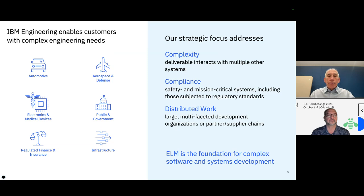Many of the areas here have complex engineering needs, and we see the value in requirements and testing in industries like you see here: aerospace and defense, automotive, electronic devices. We also find a lot of value in financial services, because requirements, testing, traceability and visibility are important there too. There are needs in any industry where you could get hurt if it's not done right, or you could lose all your money if it's not done right. These industries are where we provide the most benefit due to our focus areas.